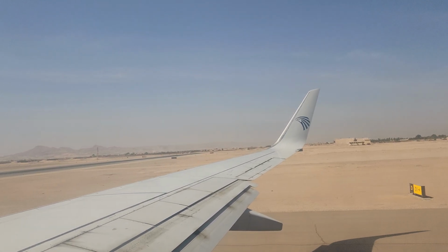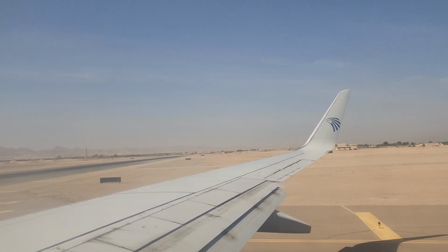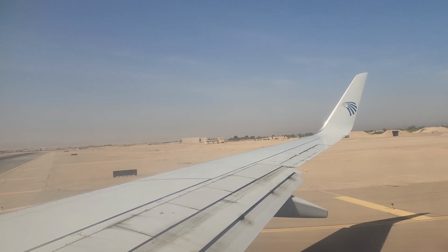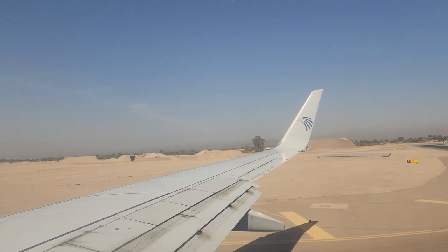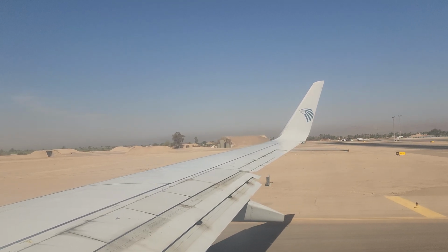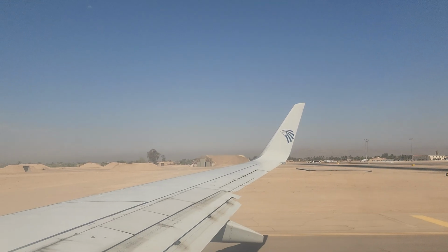Aisles must be kept clear from baggage during the whole flight. All electronic devices must be switched off or set to flight mode and stored safely for takeoff and landing. In case you drop an electronic device inside the seat, avoid moving the seat and call a cabin crew member for assistance, as this may affect your safety and the safety of the aircraft.